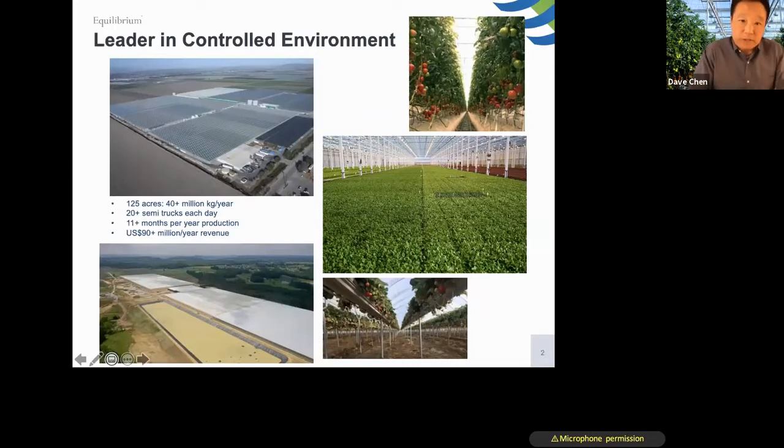I'll point you to this picture, and part of this is to give you a sense of the scale that we're talking about. The upper left picture is our Camarillo, California asset. That's 125 acres, and in general, that'll produce roughly 40 million kilograms a year of output, so call it 90 million pounds. Every morning, 20 or more semi-trucks leave that facility, and if you look carefully in the picture, you can see a semi to give you a sense of the scale. It's 11 months out of the year production, and you're looking at somewhere around $90 million of revenue a year.